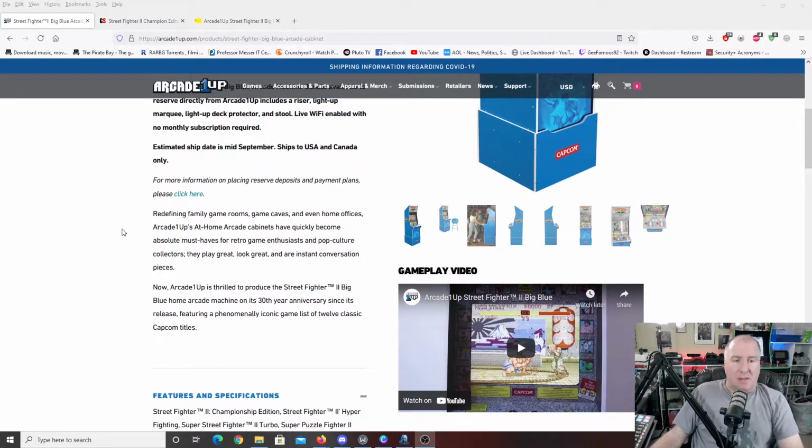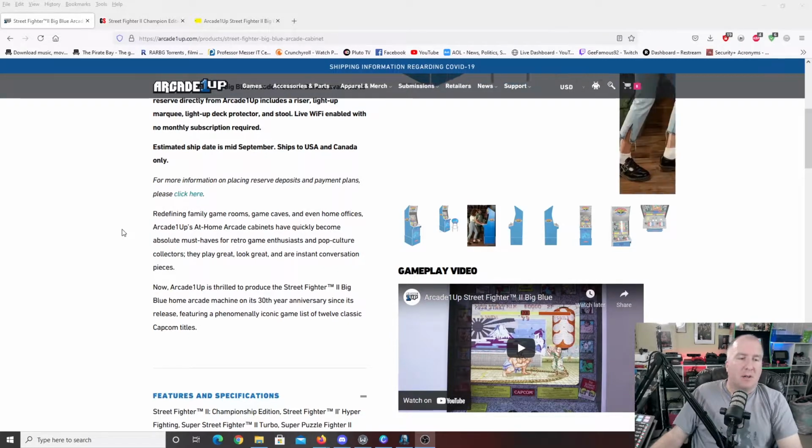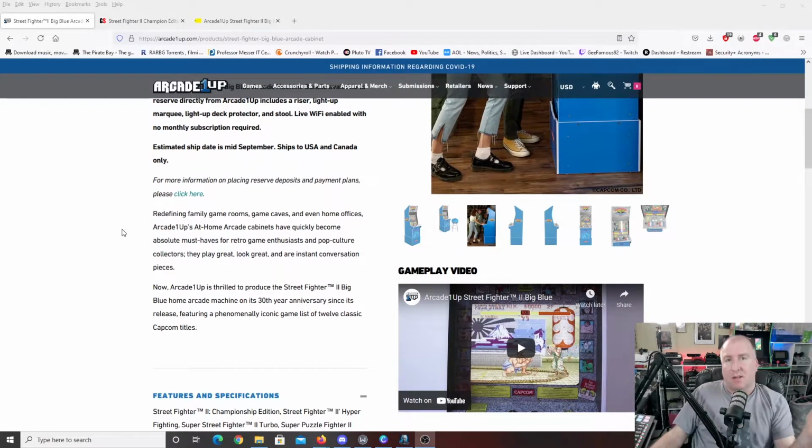Redefining family game rooms, game caves, and even home offices, Arcade1up's at-home arcade cabinets have quickly become absolute must-haves for retro game enthusiasts and pop culture collectors. They play great, they look great, and are instant conversation pieces. Definitely, with a machine like this, it's going to be that way.